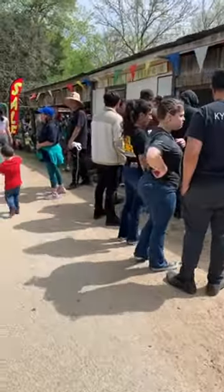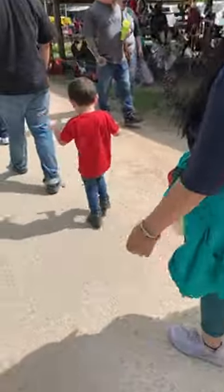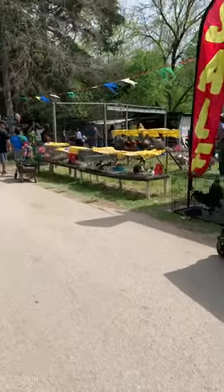It's almost as if they're doing something wrong and they don't want you to see it, right? So we're gonna come down to this walkway here and then turn back around and see what they got.